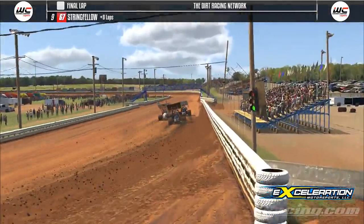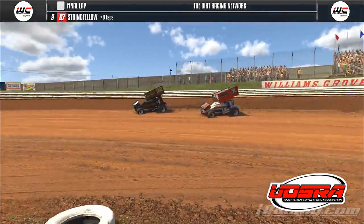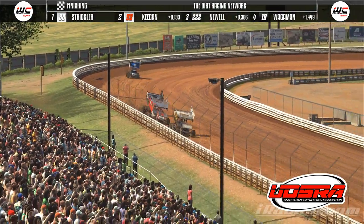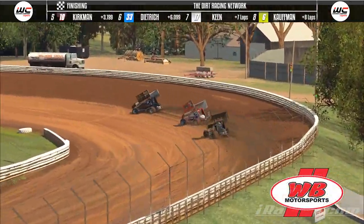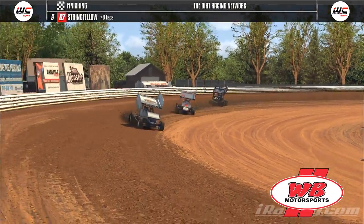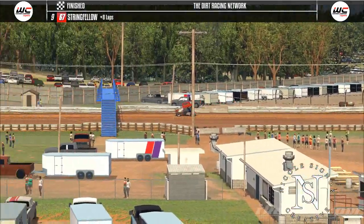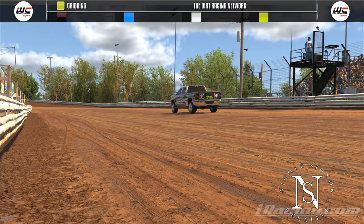Brett Strickler out in front, but Keegan is there. Will Keegan go for the slider in 3 and 4? Doesn't look like it. Looks like he is content to just transfer through. It's going to be Strickler and Keegan going to the feature. Everybody else, we'll see you in one of the B mains here just shortly. All right, 1 down, 4 to go.